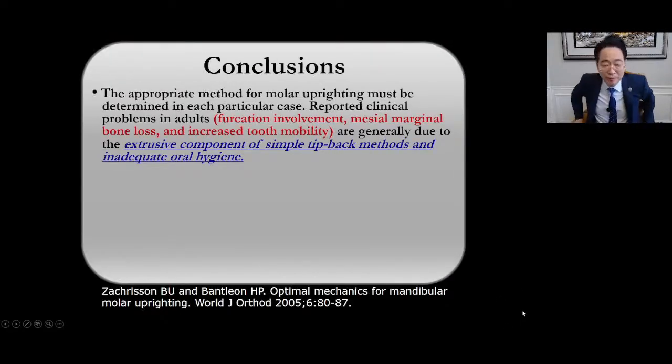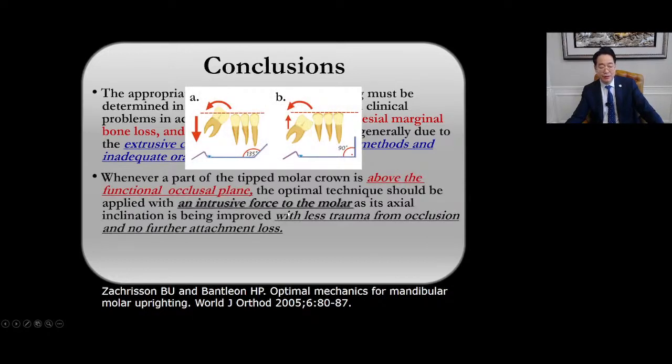In adults, molar uprighting can cause furcation involvement, mesial bone loss, and increased tooth mobility due to the extrusion and poor oral hygiene. Whenever a part of the tipped molar crown is above the functional occlusal plane, an optimal technique should be applied with intrusive force to the molar to reduce the TFO and further attachment loss. Dr. Jackelson also mentioned improved molar uprighting with mini screws.